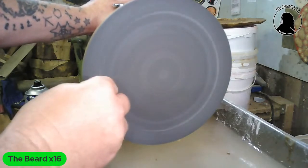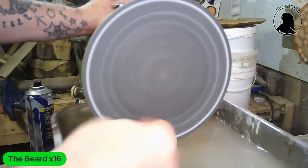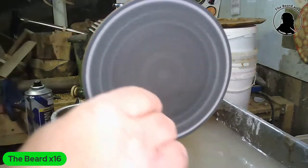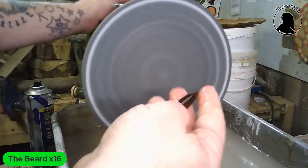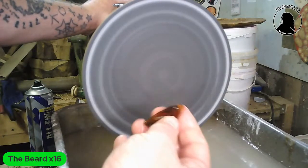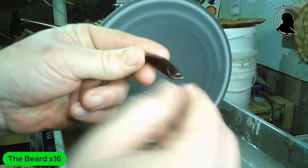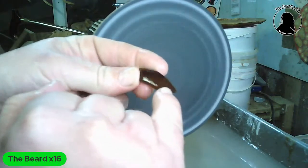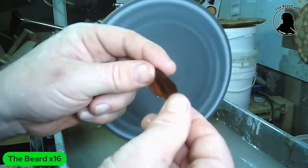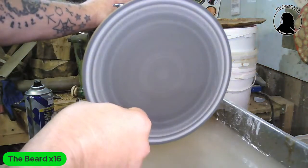How long does it take to sand a particular piece, Rich? What, like this? Well, this is the third one I've just started, so I reckon if you spend like 10 minutes on each one, depending on the size. This is what I'm trying to do, build up these different flat spots. And obviously each individual piece of glass is totally different, isn't it?